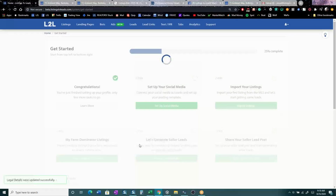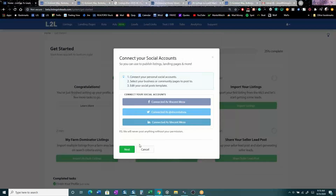So you've heard me talk about social media auto posting. Right here is where you connect it. And all you got to do is click connect to Facebook. We'll push you over to Facebook, and you'll connect as yourself, as your personal account. But then the next page will say, what business pages do you want to post to? And then you choose those, you click yes and okay and done, and it brings you back here. And then connect to Twitter and connect to LinkedIn.